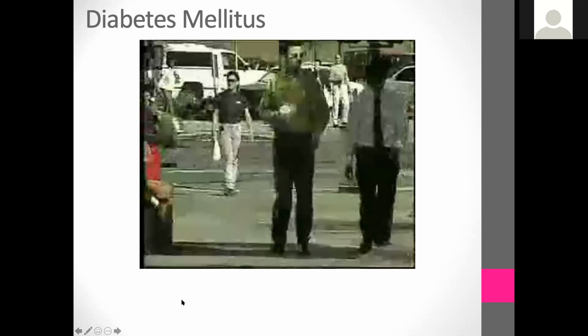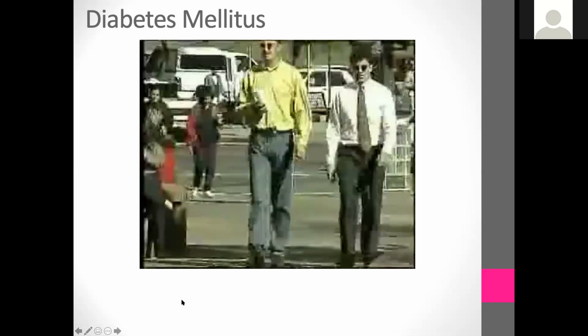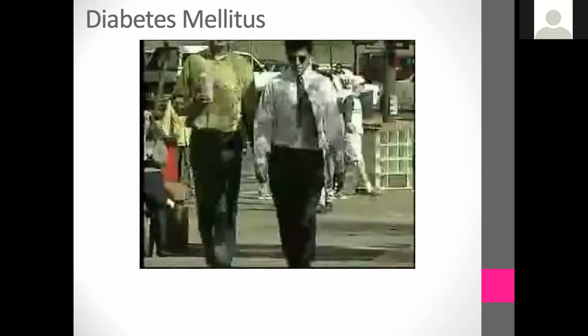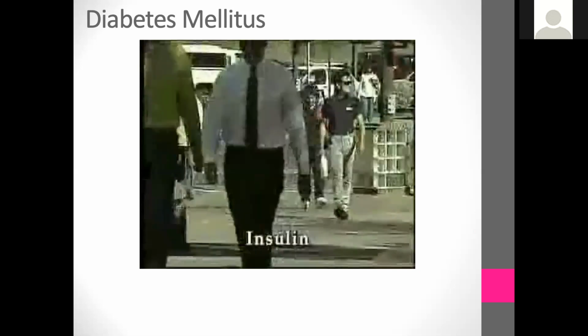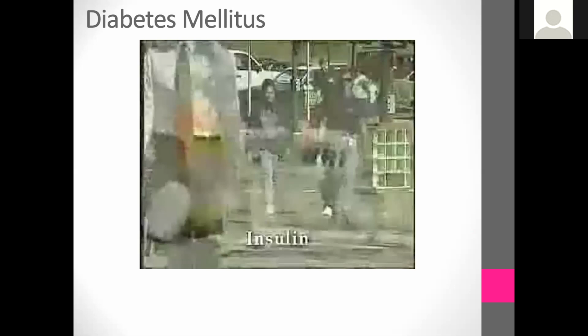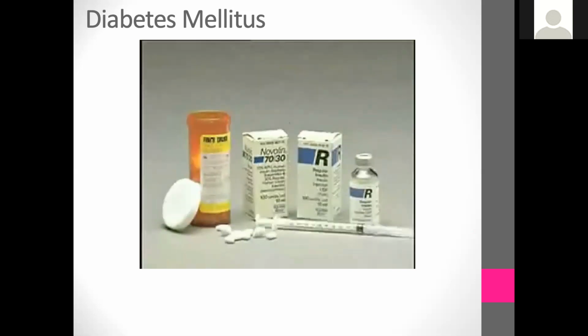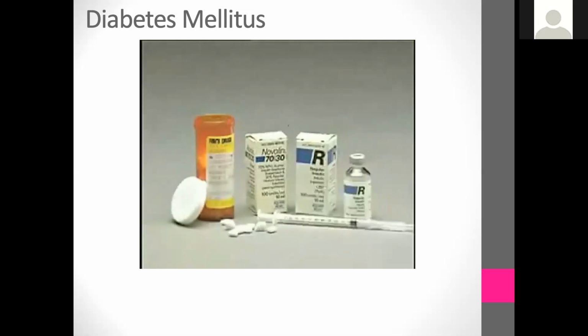Diabetes mellitus is a complex disorder of metabolism. It is a disease in which the body does not produce or properly use insulin. Insulin is a hormone that is needed to convert sugar, starches, and other food into energy needed for daily life. There are two types of diabetes that affect the elderly.